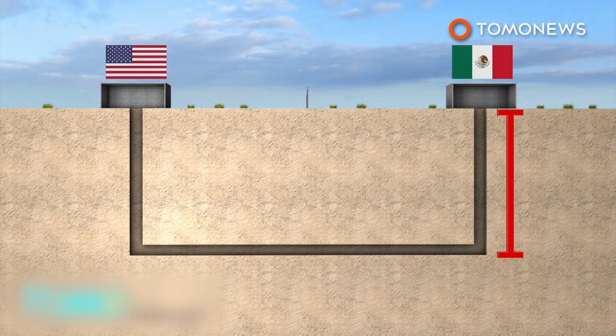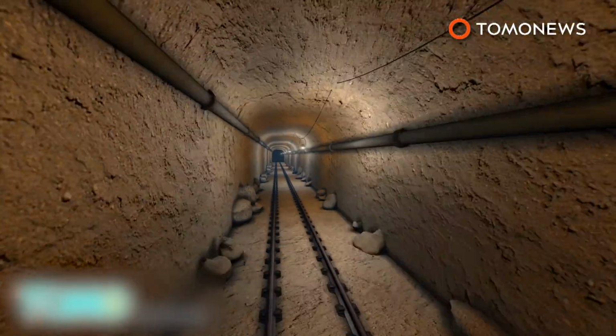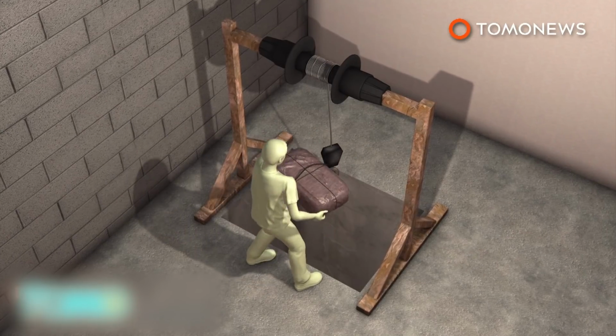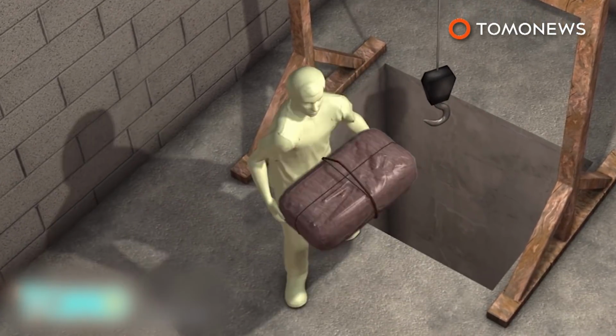Officials said the tunnel was about 30 feet deep and around 2,400 feet long and featured lighting, a ventilation system, and rail tracks for transportation of the drugs. While pulleys were believed to be used by the smugglers for loading and unloading on the U.S. side of the tunnel, according to police.